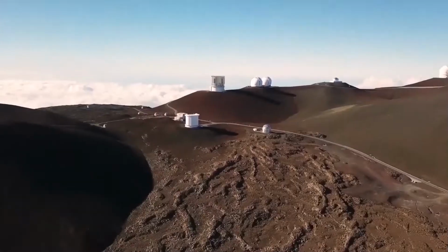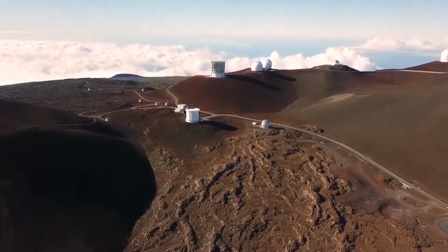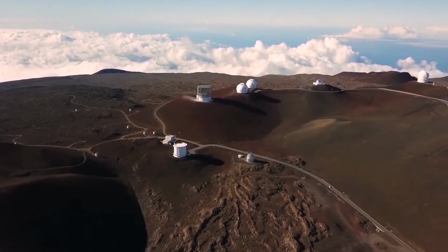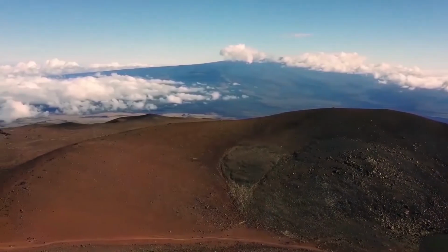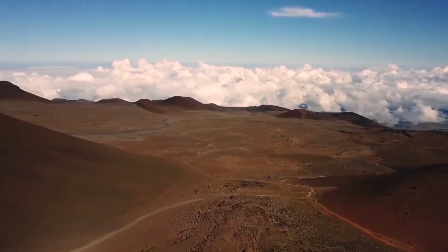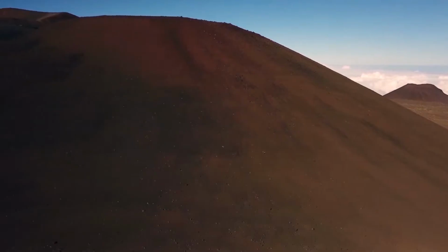Number 7. Mauna Kea, Hawaii. The tropical paradise below Mauna Kea, the highest mountain in Hawaii, is a world away. Mauna Kea is on the Big Island of Hawaii. The summit, which can only be reached in a 4WD vehicle, is often very cold and has snow in the winter. The Mauna Kea Observatory is a working research center that lets people visit during the day.